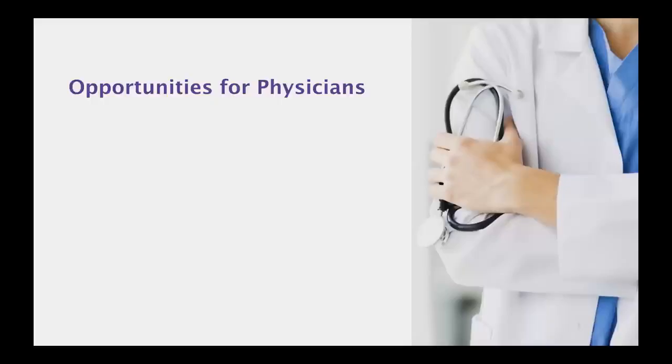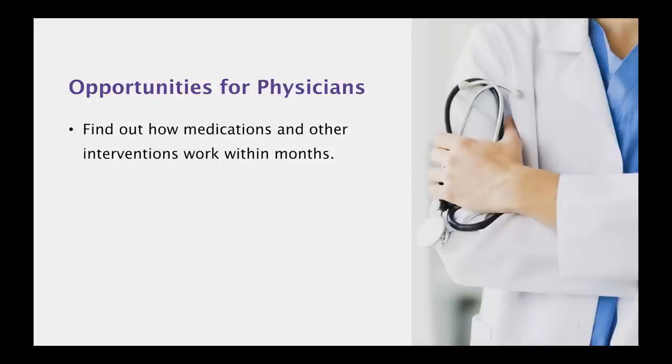I mean, after all, the medications I showed were designed to slow down or reverse bone loss. They weren't designed to increase bone score. They just happen to increase bone score. There may be other medications that just happen to increase bone score. There's a lot of opportunities for physicians.